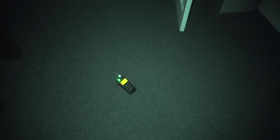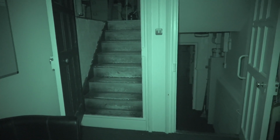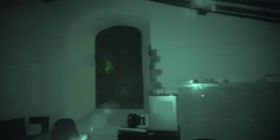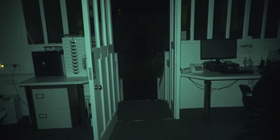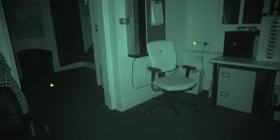We've got a device on the floor here called a Melrem with a green light on it. What about spirit balls? What's the app? Yeah, get the app out and see what comes up on the app.